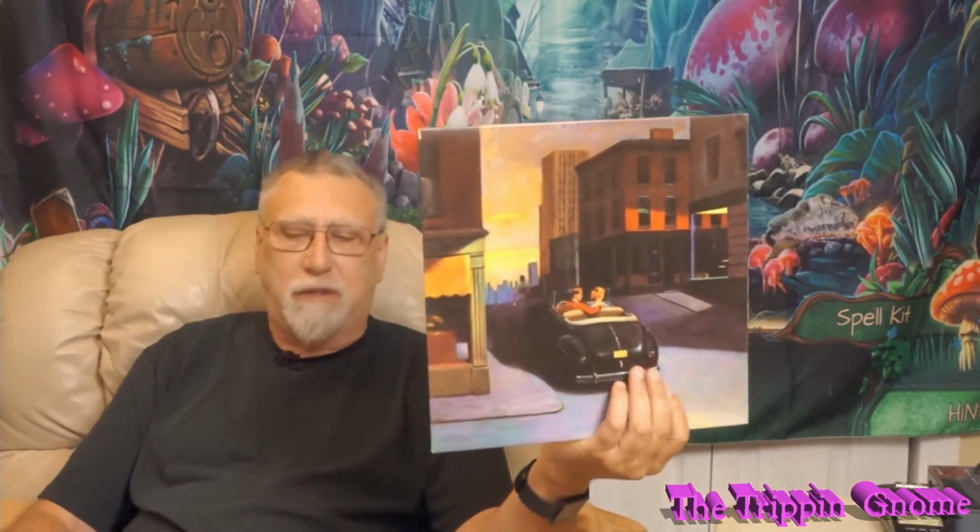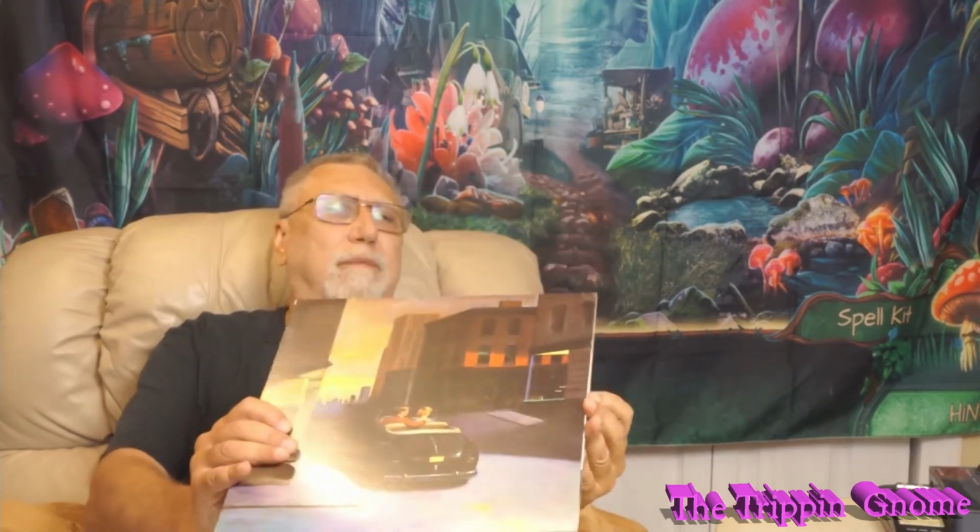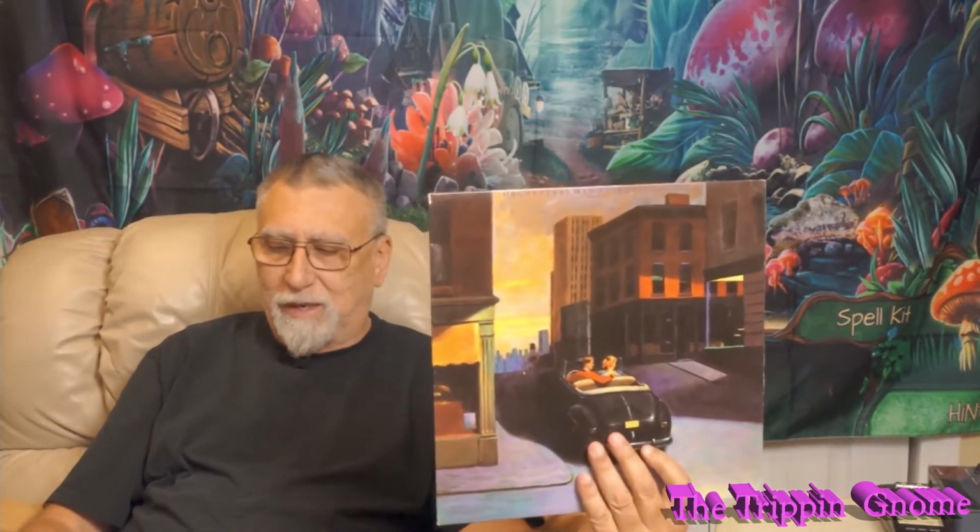And I actually picked up a Barbra Streisand album. Don't normally pick this type of music up. It's Barbra Streisand's Emotion, a 1984 pop album. All right, and then the Orchestral Maneuvers in the Dark. The album's titled Crush. Okay, it's not a gatefold. I thought it was. It's a 1985 synth pop album.